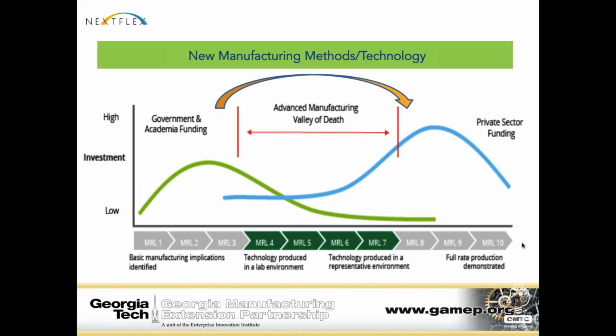So we talked about this graph. What NextFlex specifically does is take projects from the MRL3 and try to advance them to the MRL7 level by coordinating resources and providing funding and structure to solve problems. And when I say solving problems, this is going to be typically pre-competitive problems. A pre-competitive problem would be, for example, how do you print flexible batteries at high volumes? Or what is the testing standard for flexible circuits?